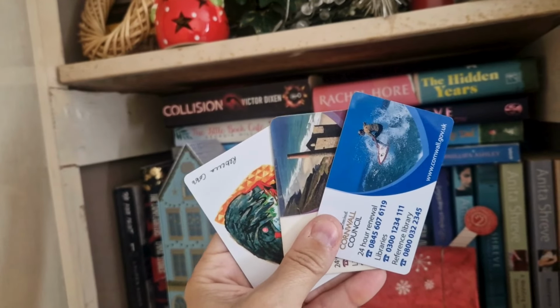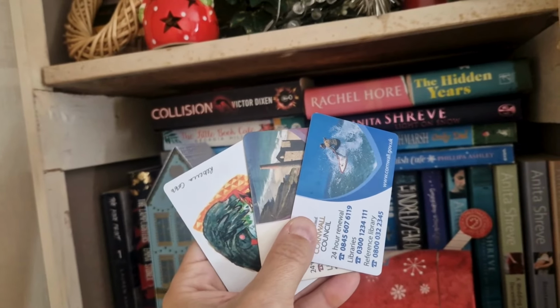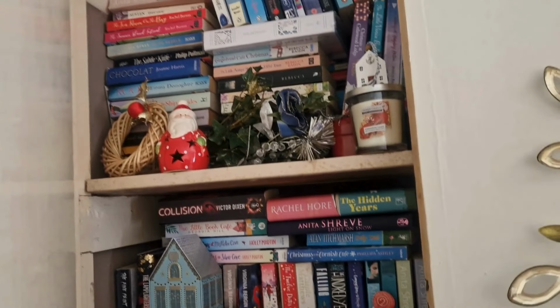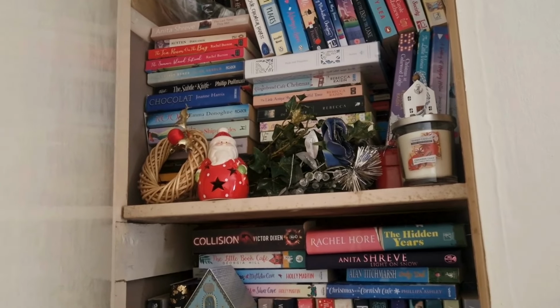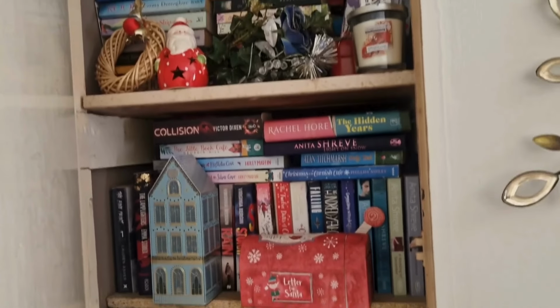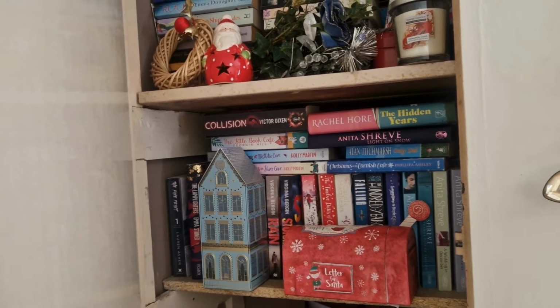These are library cards. You can get audiobooks, library books, newspapers, even DVDs you can borrow. Our library also gets rid of their books, like they withdraw books from their catalogue and they put them out for free for people to take. And quite a lot of my stash here is library books that I've picked up from when they've been withdrawn.